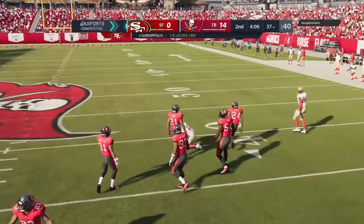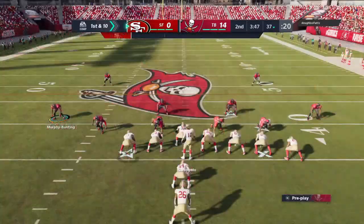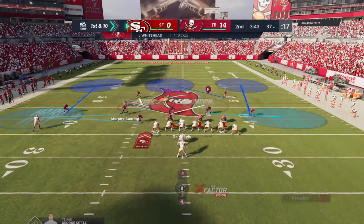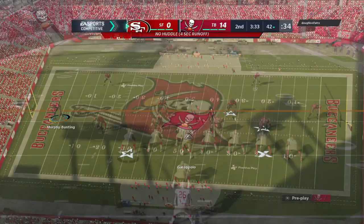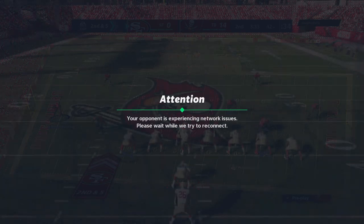And way up past the 35 before he's taken down. So not only do they convert on 4th, but they pick up 22 yards in the process. First down. A little bit of space there for the first down run, as that's going to get him about 5 yards. Sean Bunting on the tackle. A gain of 5 brings up 2nd and 5 at the 42-yard line.